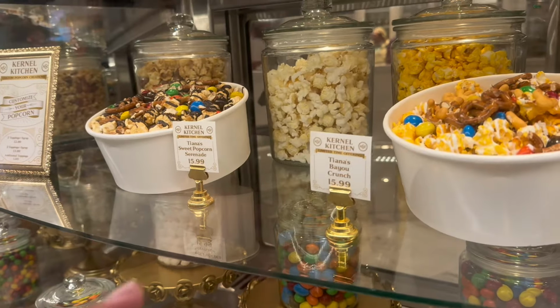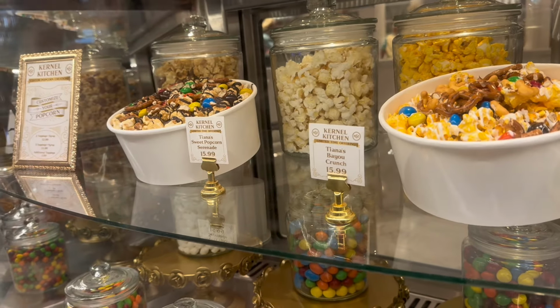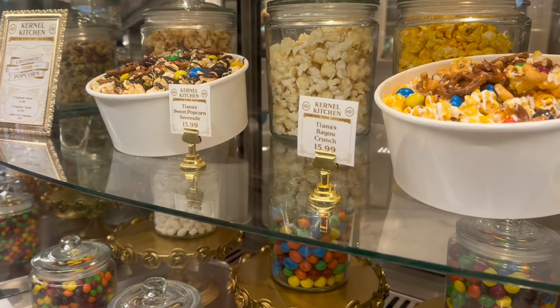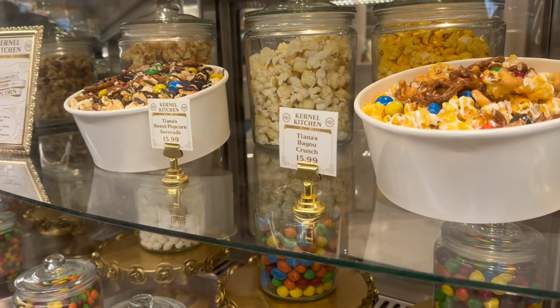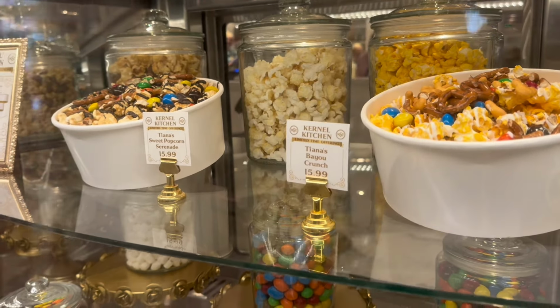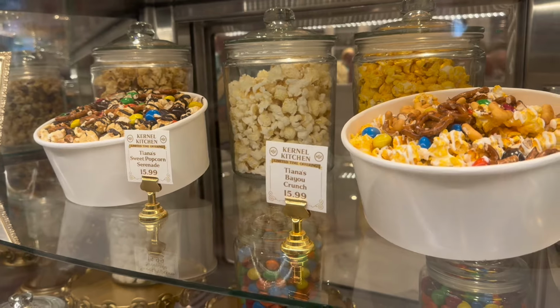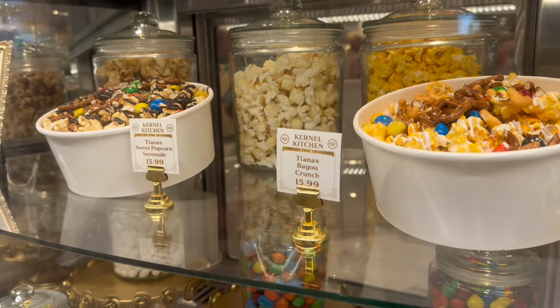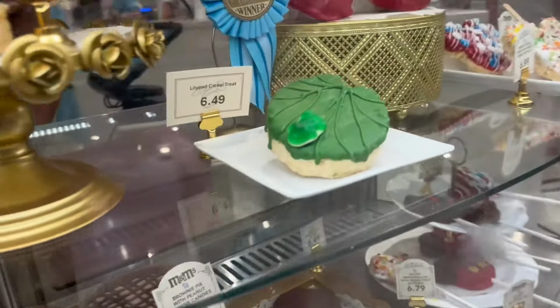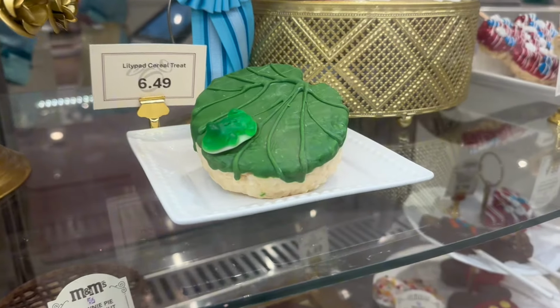The Tiana popcorn crunches. Cheddar, peanut butter M&M's, the little goldfish, but they're not goldfish, cheddar crackers, pretzels, and there's no like drizzle on it, but it's peanut butter M&M's. Yeah, okay. One last check-in on the Tiana food, and I have to say, it looks so good.